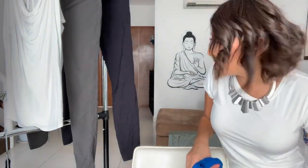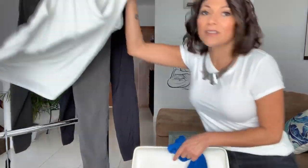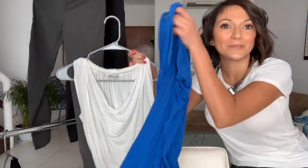I have this in white, I have this in blue, I have it in black. When I find a piece that I just love, I buy it in multiple colors, because that means I'm gonna look in my closet, whatever color I wanna wear that day, and usually for me it's black, white, or blue, usually black, then I will pick it up, put it on, and that's it.